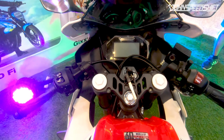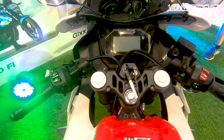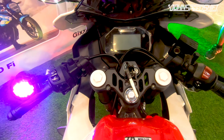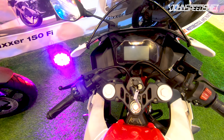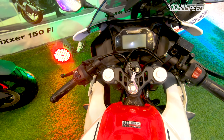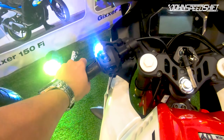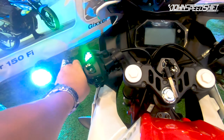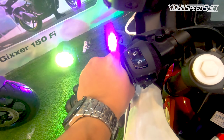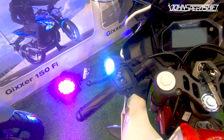So yung seating position natin, guys, as I said, 815mm yung seat height, tapos ako is 5'2 in height. Medyo okay naman yung reach ko dito. Hindi siya ganun kahaba unlike sa ibang big bike. So kayang-kaya siya talaga yung reach natin. Tapos yung clutch, eto, sobrang lambot, guys. Grabe. So kudos sa slipper clutch kasi sobrang lambot ng clutch natin.